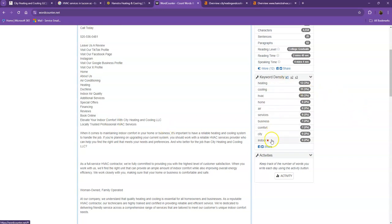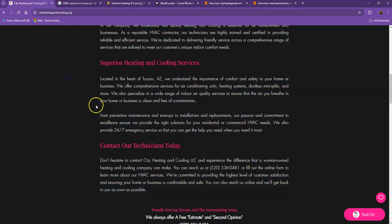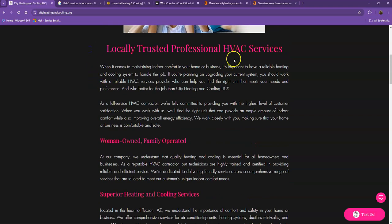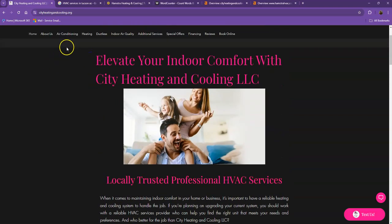Google is also looking for keywords. It's looking for what the site should be found for. So if you have the exact words listed multiple times in your website, you're going to be really relevant for that search. And of course, Google is going to be willing to put you higher in the results.